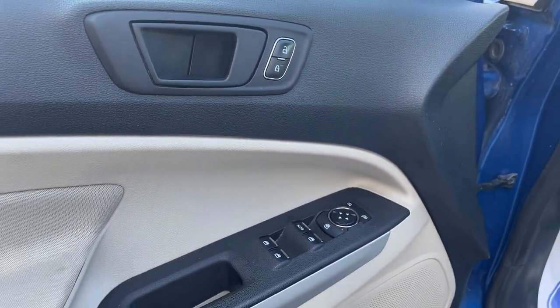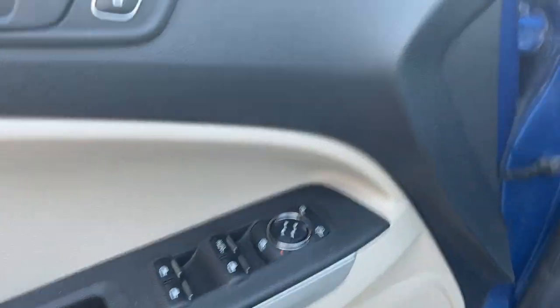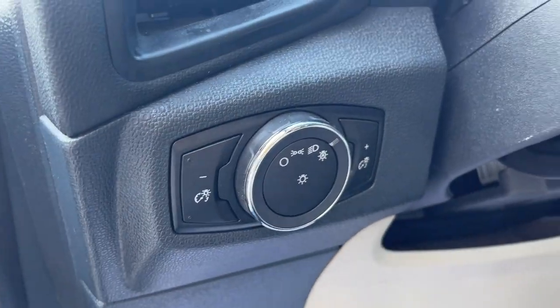And then on the driver's side door here, you do have power windows and locks, of course. Your driver window is automatic. And then you also have power glass adjustable mirrors. And the mirrors do have a little blind spot mirror on this corner there, which is useful to have. And you have automatic headlights on this one.